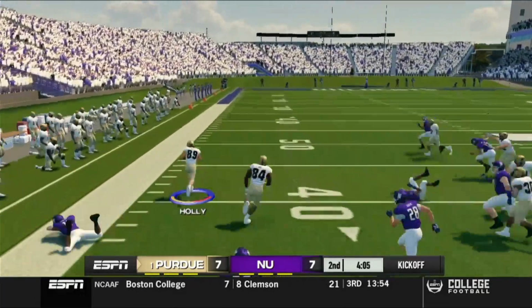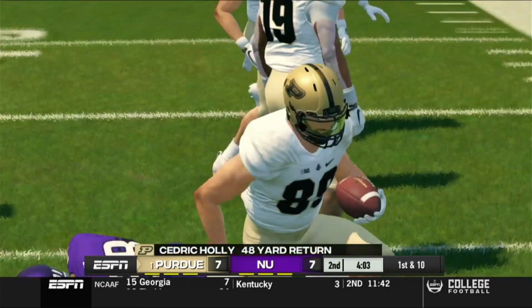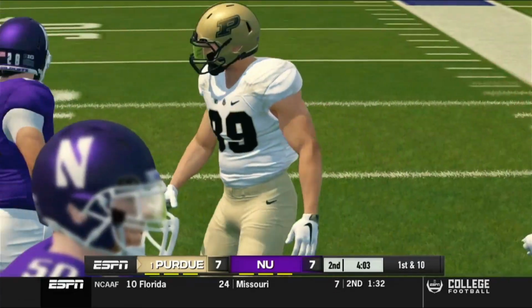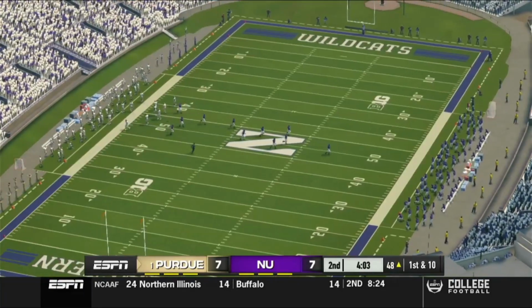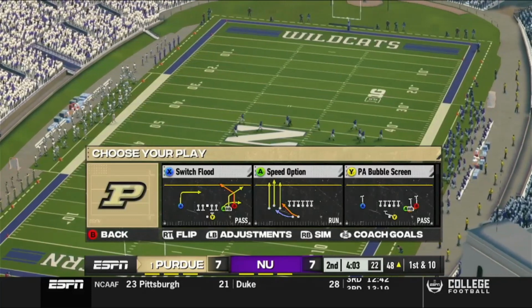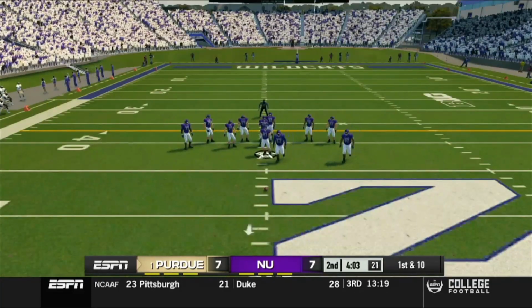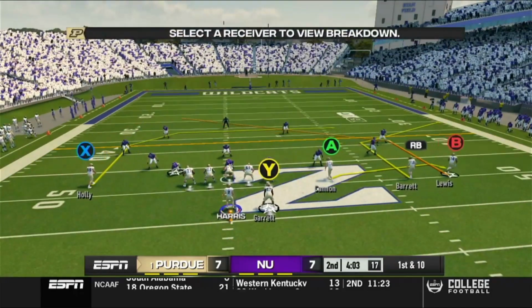At the 30. Down the sideline. He's taken down at the 48. That return should help the offense out a little. This is the point in the game where you don't want to make any mistakes that give the other guys a reason to feel more confident going into halftime.